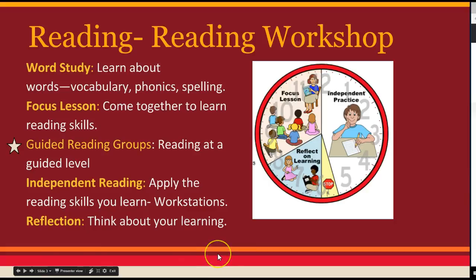So your reading workshop should be off and running. You should have your word study going right before reading workshop, about 10 or 15 minutes, maybe less than that, really focusing on spelling and phonics and how words work. When you get into your reading workshop focus lesson, you're going to start your guided reading groups this time of year. We'll talk about that a little bit. Independent reading is going along during independent practice with book boxes and other workstations that are practicing the focus skill that you've done, and then you'll move into reflection time.